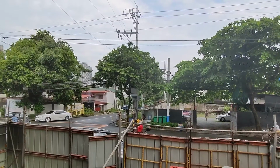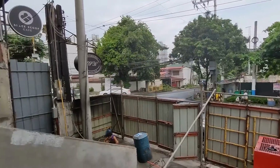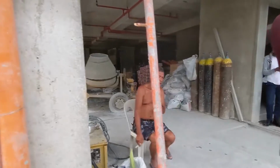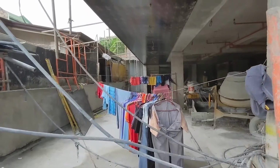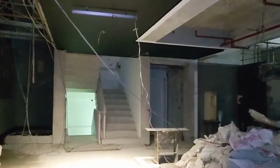So what we're gonna see next is our inspection with the PMCM and our architect during a nighttime visit. So the purpose of this visit is to check all the finishing and how it looks like with the light fixtures that we have ordered. So that's up next.